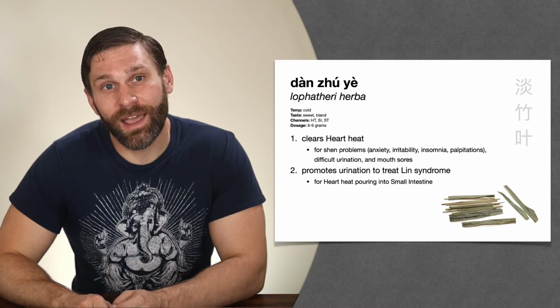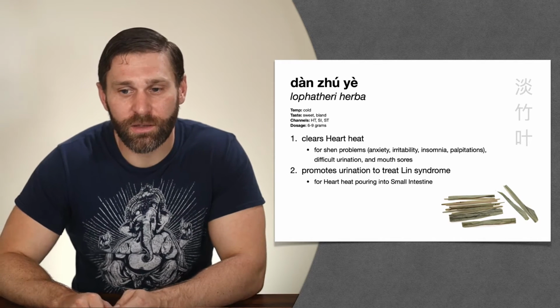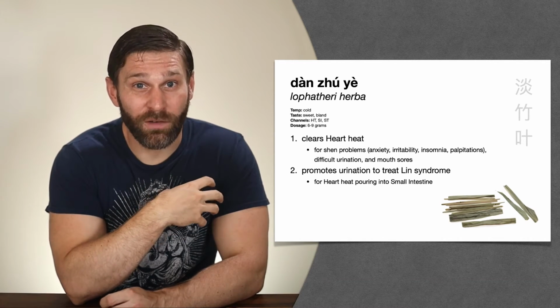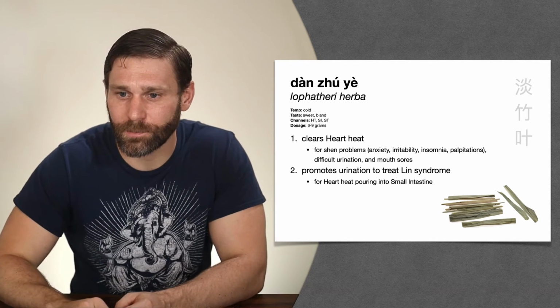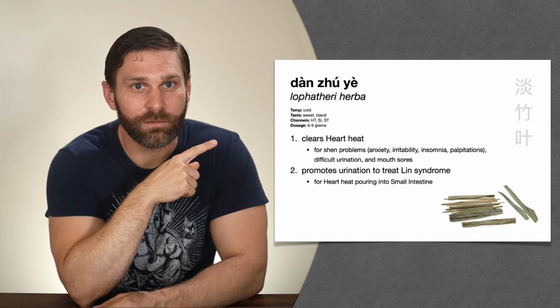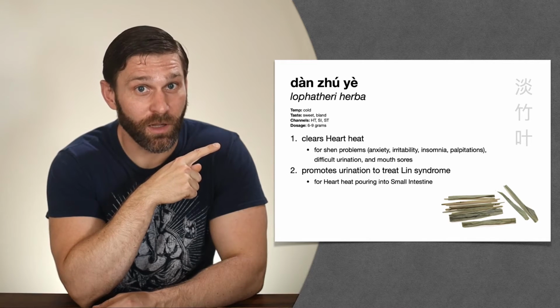And remember that bland promotes urination. The bland flavor promotes urination, and that's what Dan Zhu Ye is doing, it's promoting urination to treat this difficult, rough, painful urination, that we're promoting the urine to get that heat out. Entering channels look pretty straightforward. This treats heart heat pouring into the small intestine, so it enters the heart and small intestine channels.